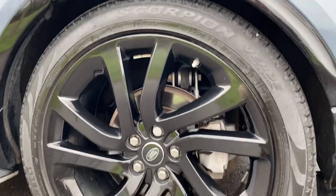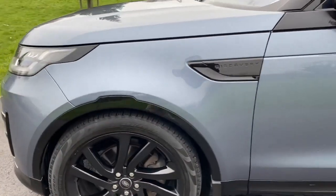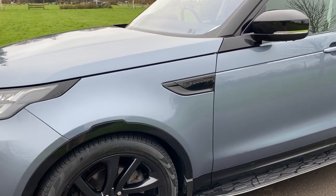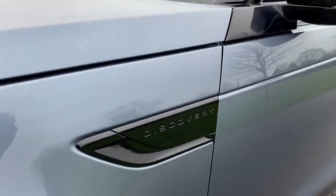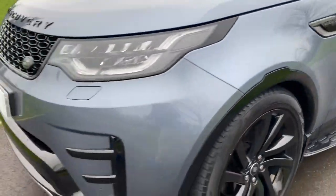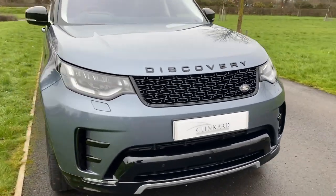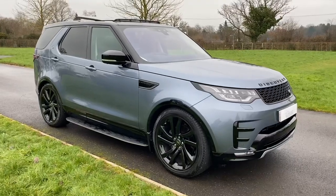These lovely wheels in black, 22 inch, so they fill up the wheel arches really nicely. It's got a technology package, which gives you the navigation and upgraded sound system. It's also got the black pack, so you've got black detailing here, through the mirrors, all the way through the window surrounds, black wheels, black detailing at the front, black grills. So it really does give you a nice contrast and makes the car look very smart indeed.